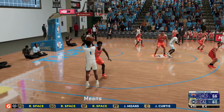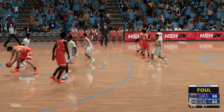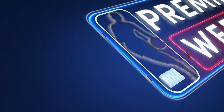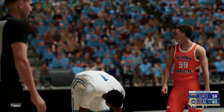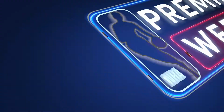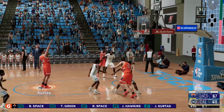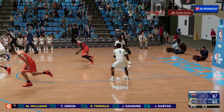Out left to the wing. He shoots a three. He can't get it to go, and he commits the intentional foul. So the first one drops, and that makes it a seven-point lead. And the second free throw, no good. Tough break there.